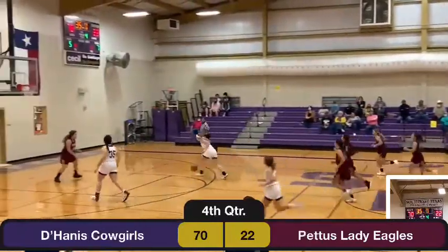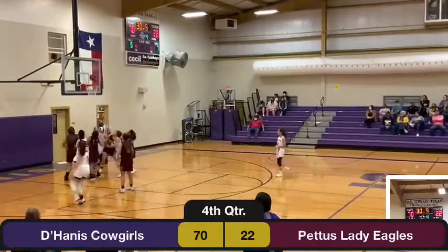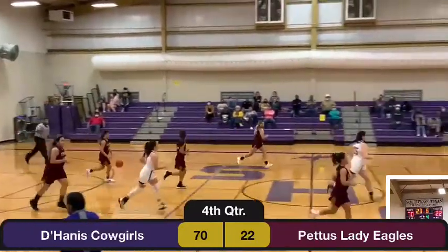Brighton Beard, 2-on-1 situation with her and Tony. Brighton takes it up and off. Tony gets the rebound and puts it back up, off the front of the board. Rebounded by Pettus. 25 seconds remaining here in the ballgame.